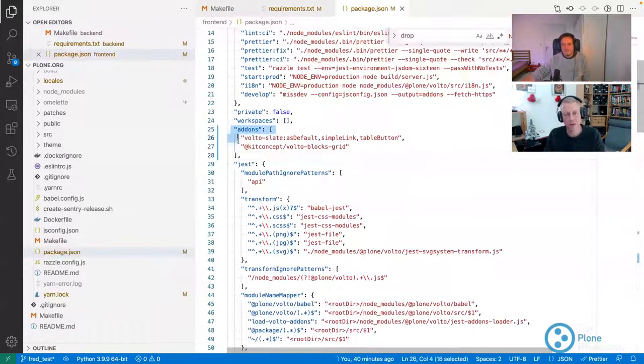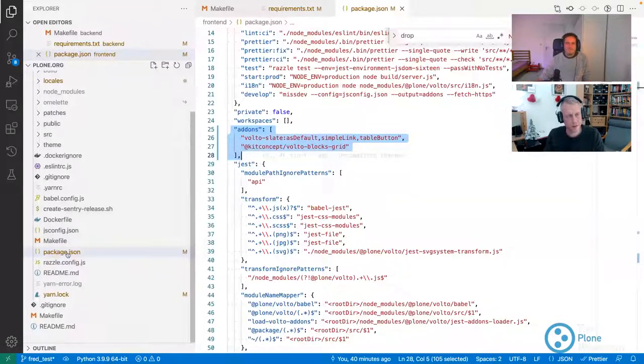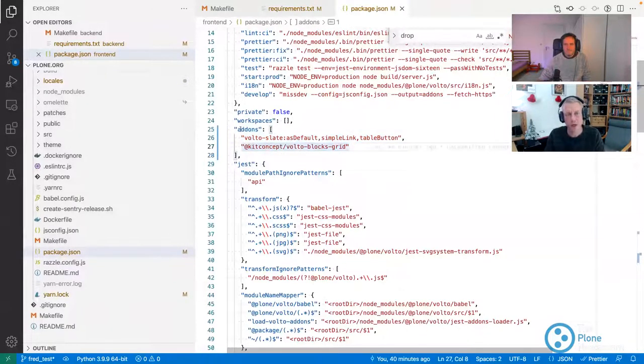And you have to add two things to the package.json. Package.json is the kind of sources.ini and requirements.txt from the back end, but then for the front end JavaScript one. So I've now added two add-ons: volto-slate as default. You can find this in the volto-slate readme on the repo. And I've also added the kitconcept volto-blocks-grid add-on to add the blocks grid. These two lines add the add-ons to the front end.